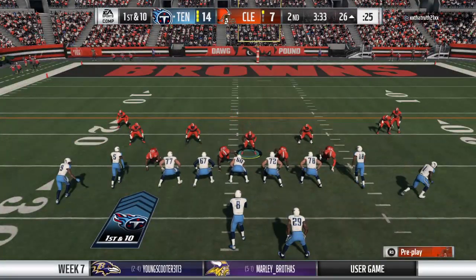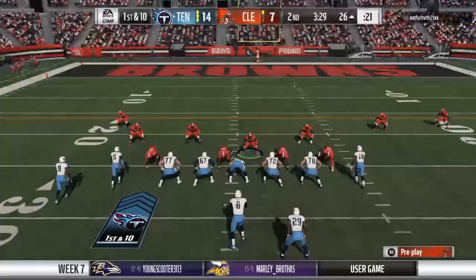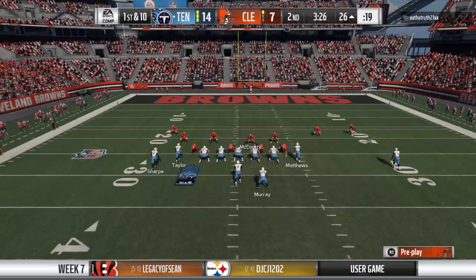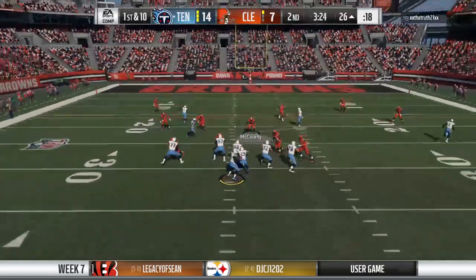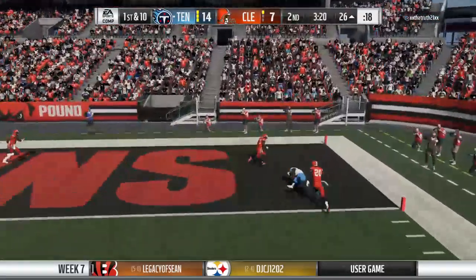Sometimes he just takes off and goes and just runs past people. Sometimes you get people to back off so far that you can catch everything underneath. But still, at some point in the game, you probably have to make some contested catches, right? Sometimes you have to go up and beat a defender for the football. And that is caught.